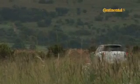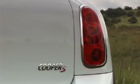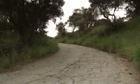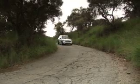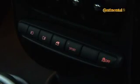Given the Countryman's extra bulk, you'd expect the performance to be blunted, and it is. It has the same 135 kilowatt motor as the Coupe S and also retains that car's 6-speed gearbox. But the 4-wheel drive drivetrain and the 250 kilos or so extra weight means that it just doesn't have that crisp throttle response, and there's quite a bit of turbo lag as well. Our tip to address that problem is to keep this car in sport mode.